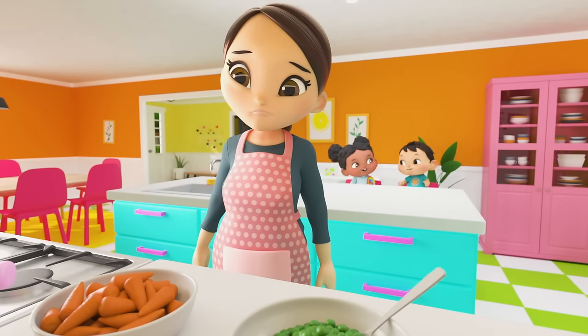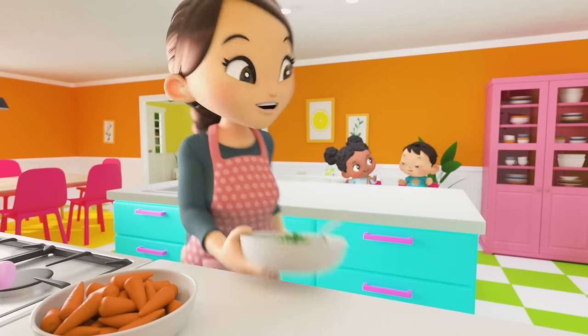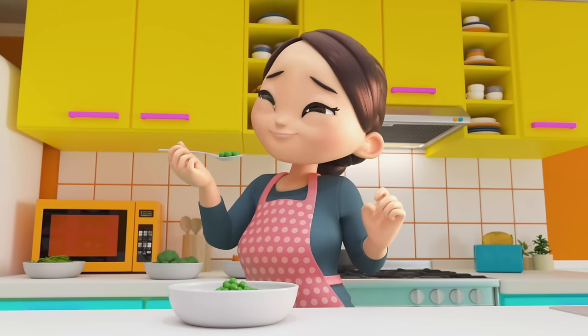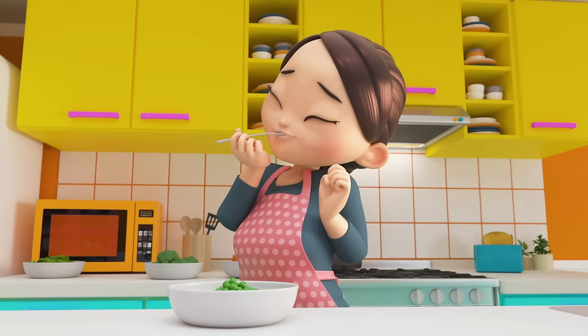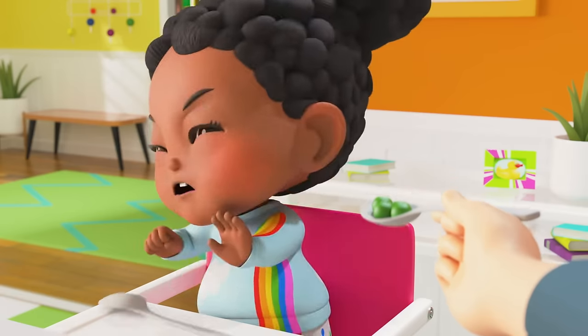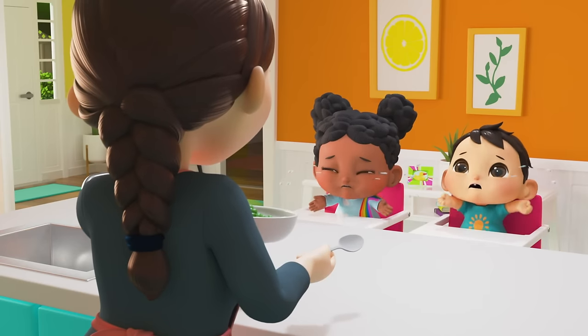Mummy is disappointed. But then she sees another yummy veggie she can offer them. Delicious green peas. Mummy tries a spoonful. Yummy! But the babies say no, no, no. They would like a different treat. They start crying.